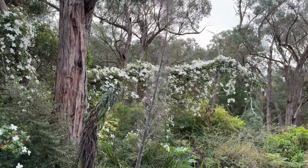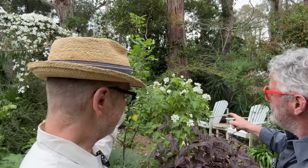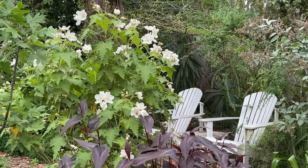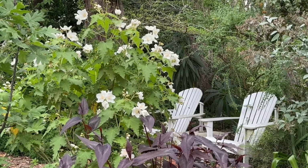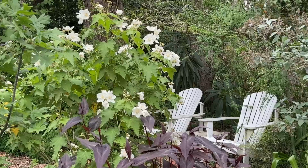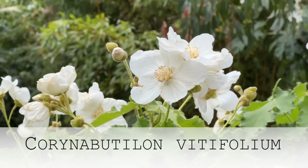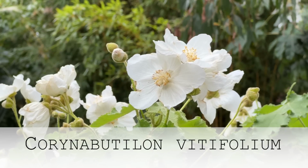Now, the other white flower is right behind us here. Again, I don't think I've ever seen that. What's that one? Well, it used to be called Abutilon vitifolium, but that particular species has been taken out of Abutilon and it's now in a genus called Corynabutilon. So Corynabutilon vitifolium in its pure white form.